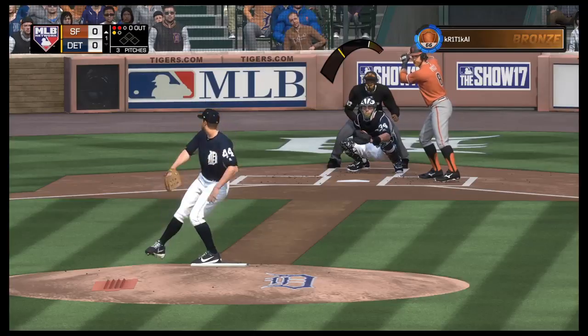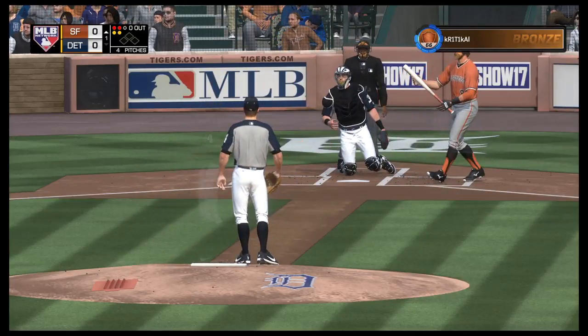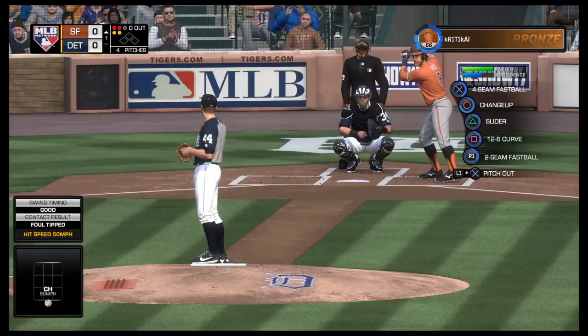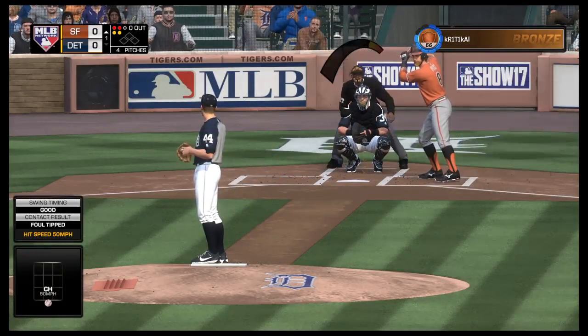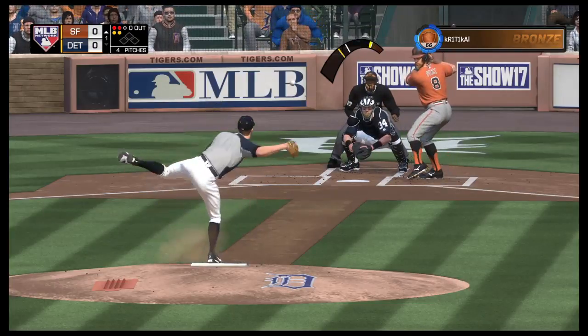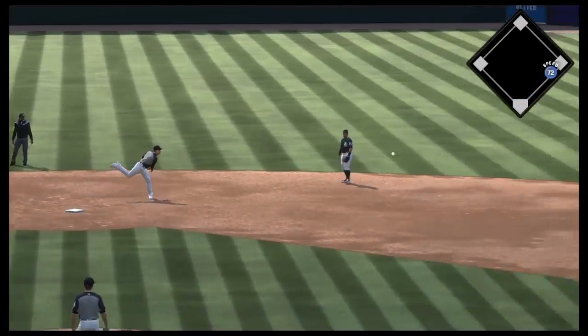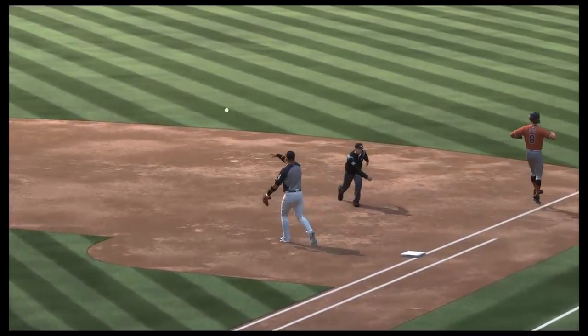Ready to deal. Here's the 2-1. Now a swing and a chopper foul right at home plate. Into the windup. Here comes the 2-2 pitch. On the ground up the middle. Iglesias is there. And he's set down, one away.